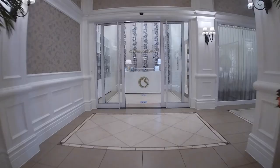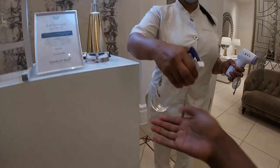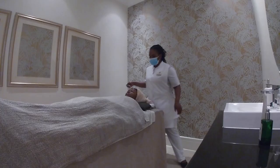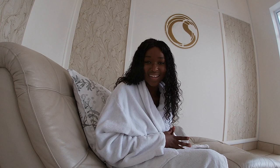So today I am at Camelot Spa. This is also part of the things that you can do with the pass. This I have done last. We've done all of the activities over the past couple of days, and this I'm doing last because I feel like now I can finally relax. So I am going to go and get my treatments, and while I do that, I am going to be showing you guys what we got up to.